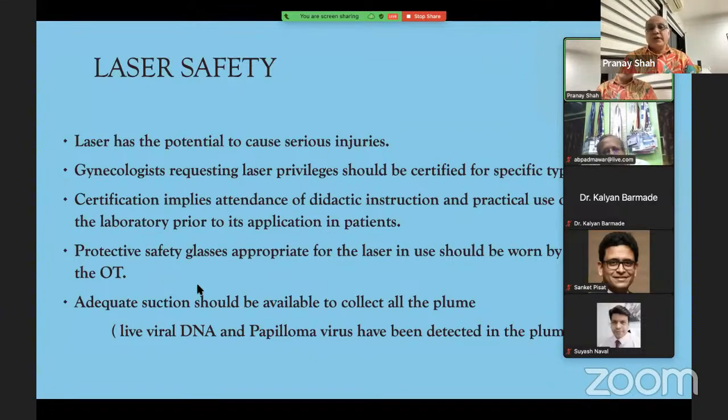Gynecologists who want to use laser should receive special training, which should include didactic instruction and practical hands-on simulation in dry lab and animal models. Protective eyewear appropriate to the laser should be worn by all OT personnel. As live viral DNA and papilloma virus have been detected in the laser plume, adequate scavenging systems should be available while lasers are being used.